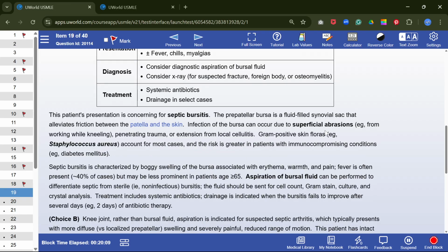Septic bursitis is characterized by boggy swelling of the bursa associated with erythema, warmth, and pain. Fever is present in more than 40% of cases but may be less prominent in patients aged more than 65. Aspiration of the bursal fluid can be performed to differentiate septic from sterile non-infectious bursitis. The fluid should be sent for cell count, Gram stain, culture, and crystal analysis.